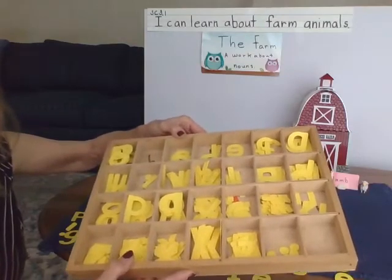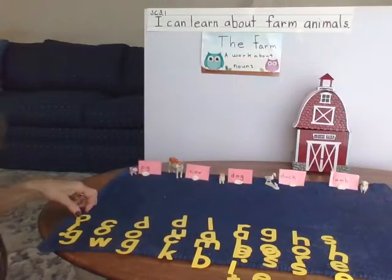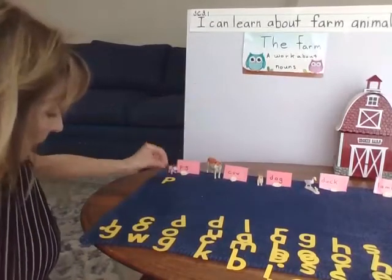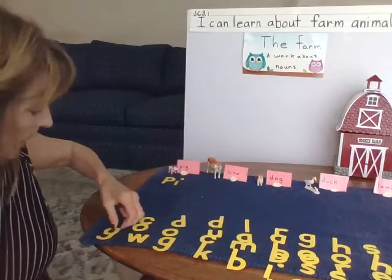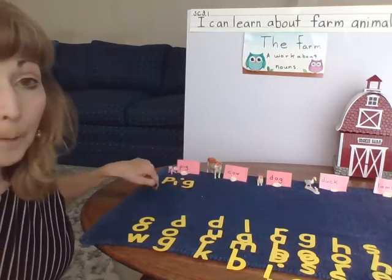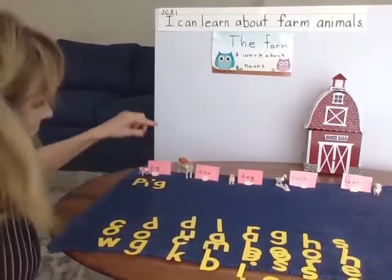I have organized our words so you don't have to watch me hunt for them. So we're going to spell and read them together. This way. P-ig. Let's get the g up. And read it together. P-ig. Pig. Now we're going to move over to our cow.